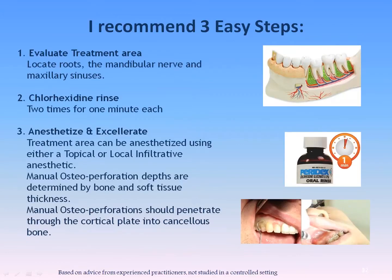So if we look at the MOP technique, we're just going to walk through some easy steps. We first evaluate the area and identify where both the tooth roots and the nerves are. We want to make sure that we're obviously not going into a nerve. If you're in the maxilla, you want to make sure you're not going near a sinus. Then you're going to wipe down the area with chlorhexidine, and then you're going to anesthetize. We'll cover the different types of anesthesia that you can use. There are many ways to accomplish that well, and we'll look at those in detail in a bit.